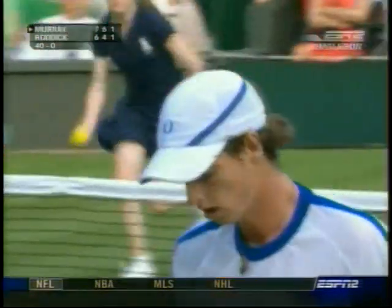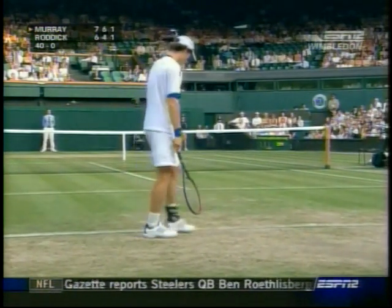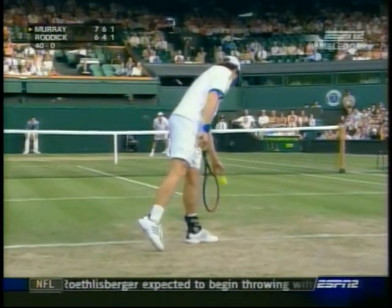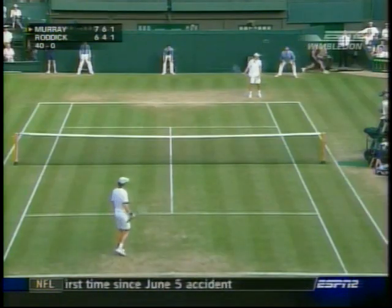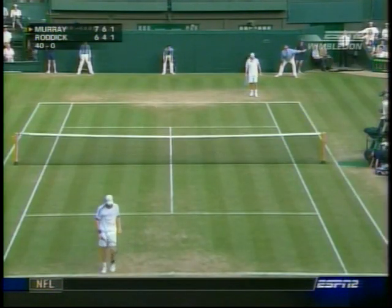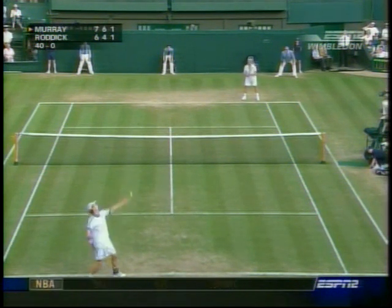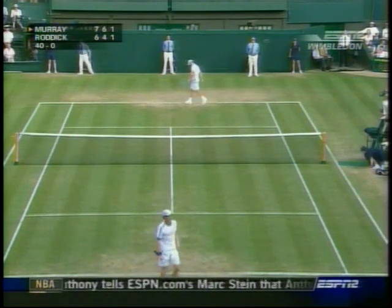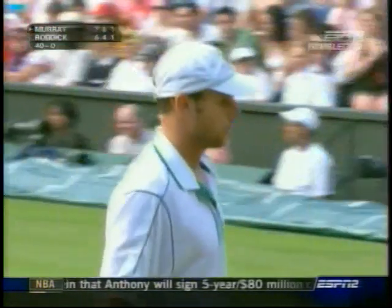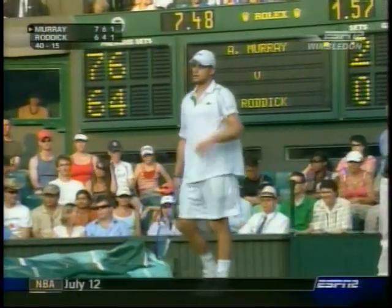Again, it's not going to make up for the loss of World Cup soccer, but I guess it'll be a little bit of an improvement in the postscript of this day in England if he wins. Still a big if. Come on, Roddick! Andrew. Yeah, 40-15. That's the first return winner of the match for Roddick.